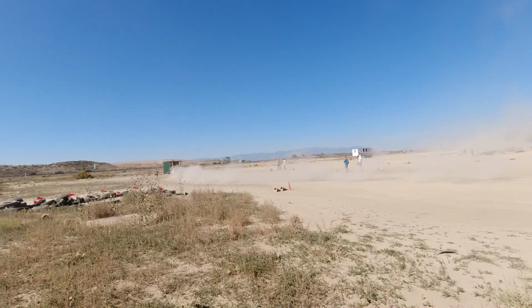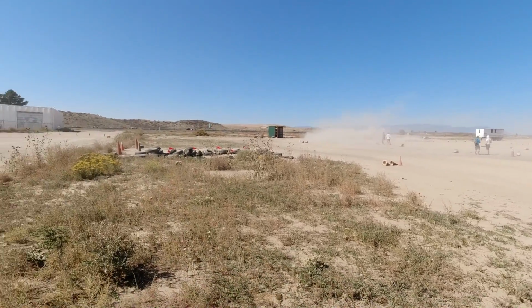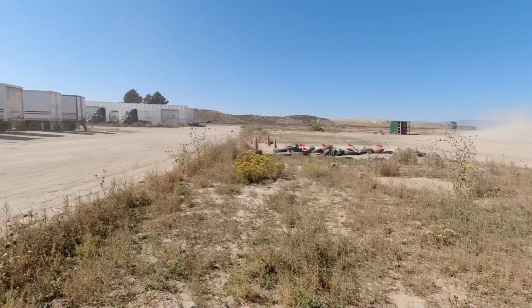Good job, Joe. Much better. I like seeing him have fun. He's controlling that car a little better now. Let's go catch him at the staging.